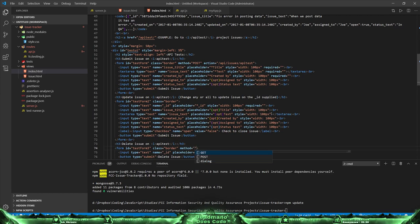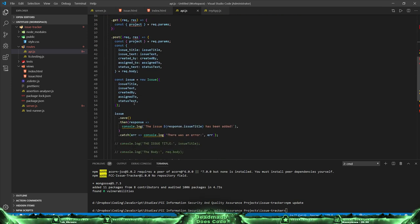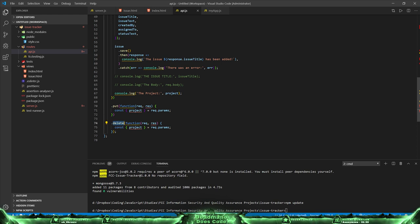Okay, so method is post. Is it a post? Yeah, it is a post. And then action, API issues, API test. We're gonna go to API test, right? But that would have to be a delete in HTML, because isn't there a delete? There's post, there's delete. Browser doesn't support put and delete, that's a problem. Unless that's changed.